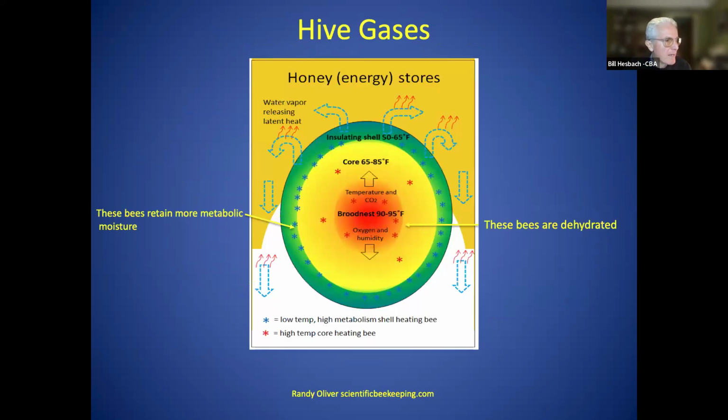All right, I talked a lot about this. There's really no reason for me to go over it again. It is an illustration from a friend of mine, Randy Oliver, out in California. And I talked about maybe the core bees are dehydrated, maybe the mantle bees have a little bit more moisture in them, and they change places to balance that out.